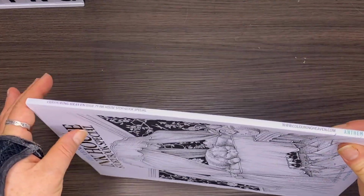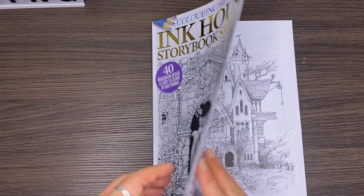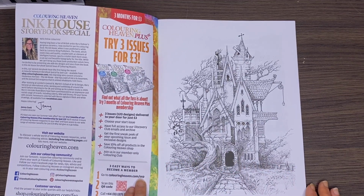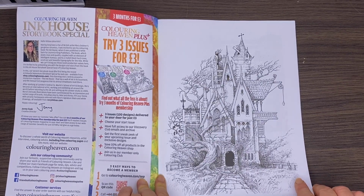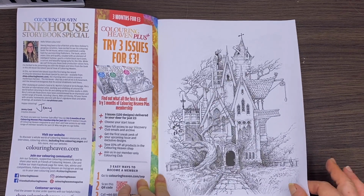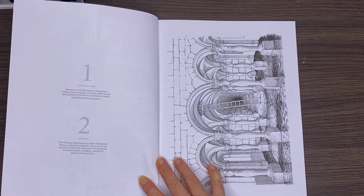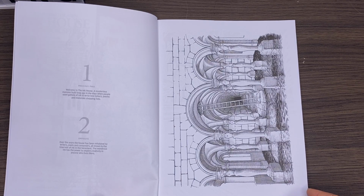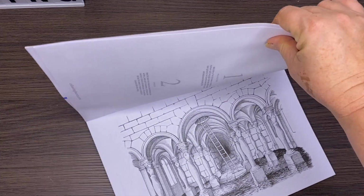I do have the Inkhouse book by Rory Dobner, but I really wanted this, even though there are no exclusive designs, there's 40 that's already in the book, because I wanted to have it as a spare, as a practice book, so that I can try out things in here, and then if I like them, I can do them in the main book. So this is a storybook special because there's a story here about the whole Inkhouse.